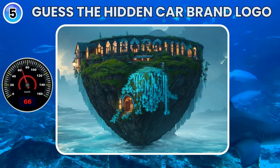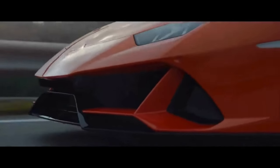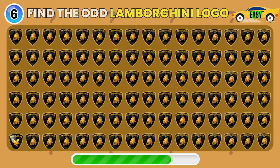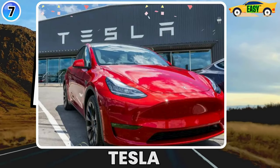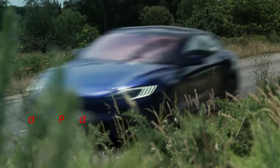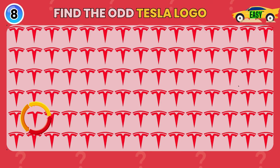Look with keen eyes and guess the hidden car brand logo in the picture. Yeah, it's Lamborghini. Okay, now find the odd Lamborghini logo. Okay, look at these two emojis and guess the car brand. Did you get it? It's Tesla. Can you find the odd Tesla logo here? It's right there.